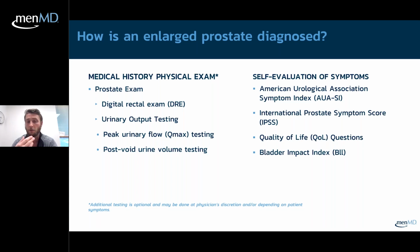We couple this with other types of flow testing. There is Qmax testing, which is basically looking at the flow rate of the urine that you pass. We use a cup or an instrument that has an ability to capture how quickly that urine is passing out of your body. Slower urinary rates may actually be consistent with an obstructed picture or the bladder not squeezing very well. And there are age-related norms that we typically will focus on to help compare.